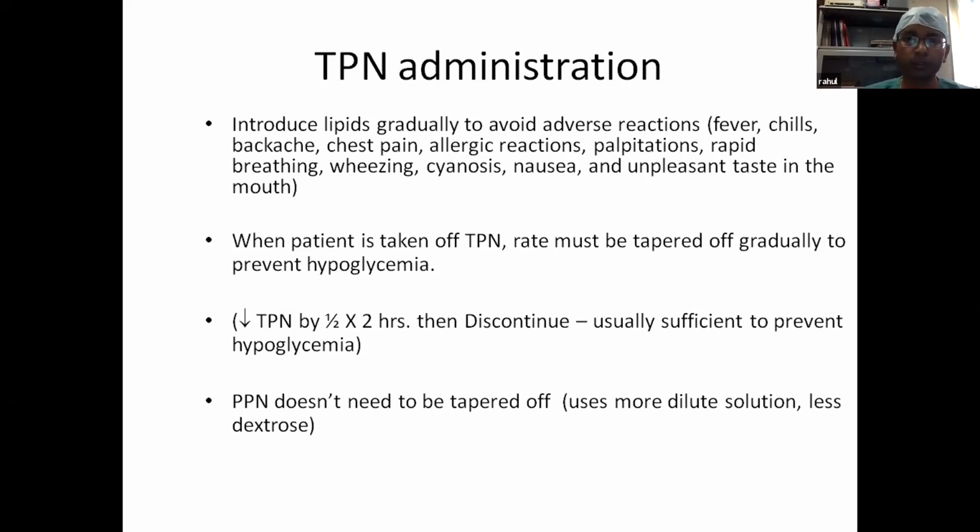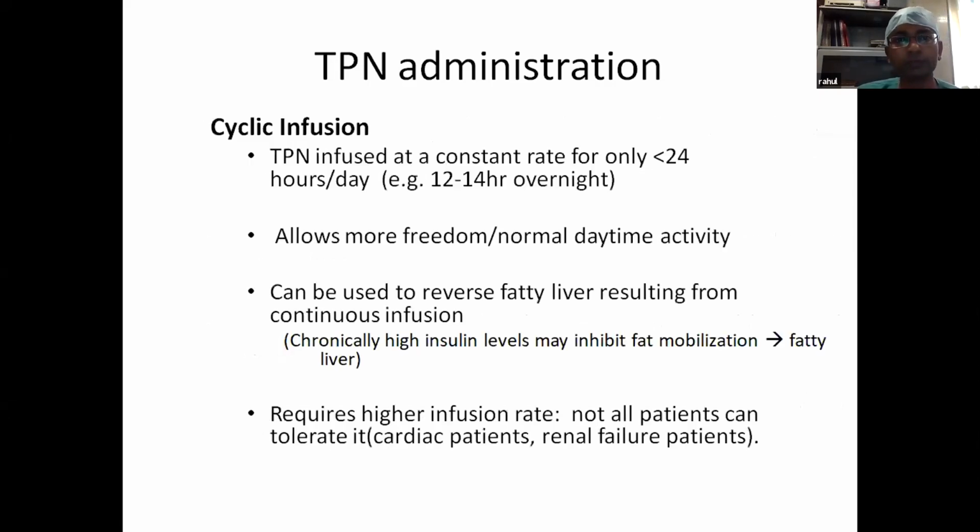Then the lipid should be introduced slowly, because it has many adverse reactions, though it is very useful and very much required as well, but it should be given gradually. And when the TPN is to be taken off, it is gradually taken off. You should not discontinue it all of a sudden, because it may lead to hypoglycemia.